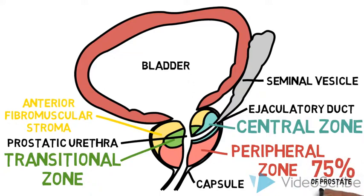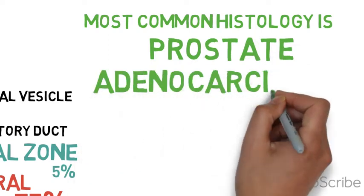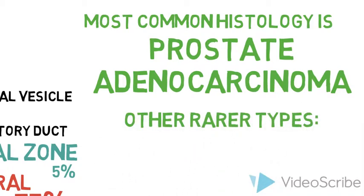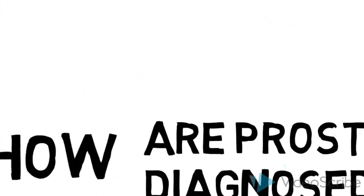75% of prostate cancers develop in the peripheral zone, while 20% and 5% occur in the transitional and central zones, respectively. The most common type of prostate cancer is prostate adenocarcinoma, which is a cancer of glandular epithelium within the prostate. There are other rarer types of prostate cancer, including other epithelial and non-epithelial tumors.